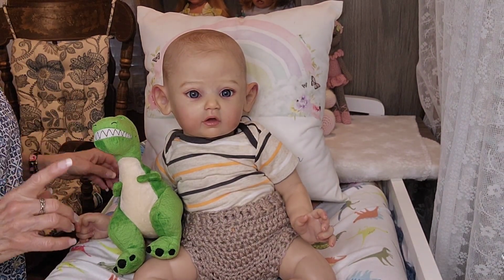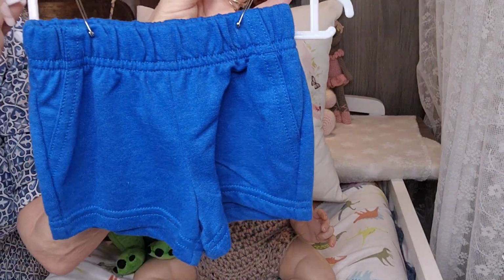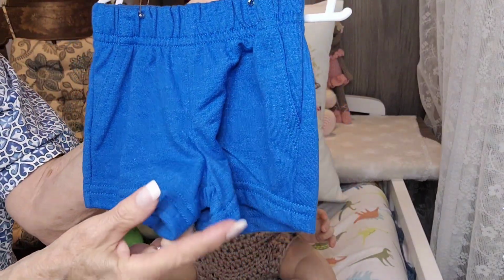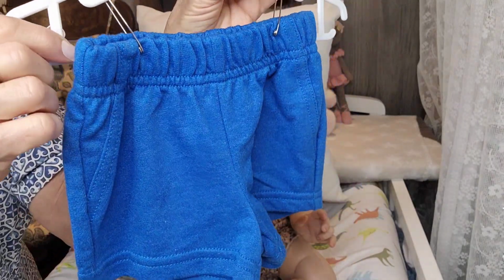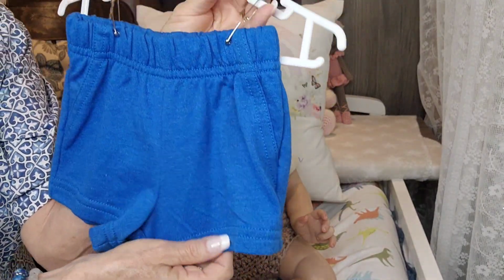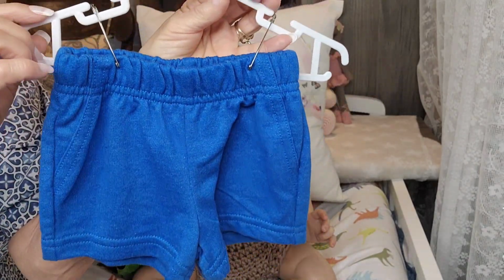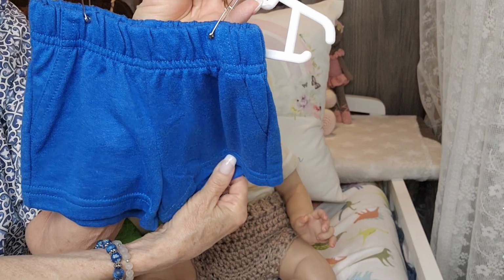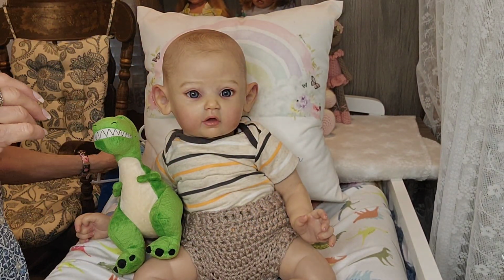And now I know that Janae probably chose this outfit because she knows that I love blue. And isn't this a gorgeous, knock your eyes out color of blue? I believe this color is called royal blue, and I love it. I mean, it just pops my eyes out when I look at it. So that is a gorgeous pair of little shorts.